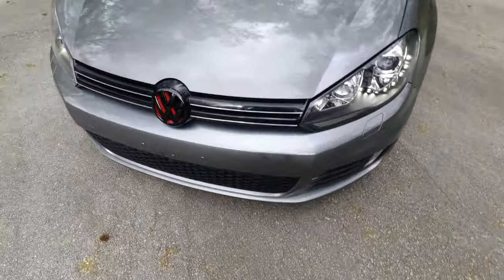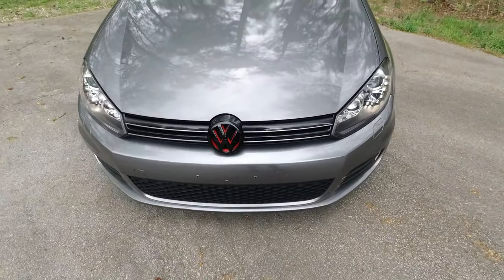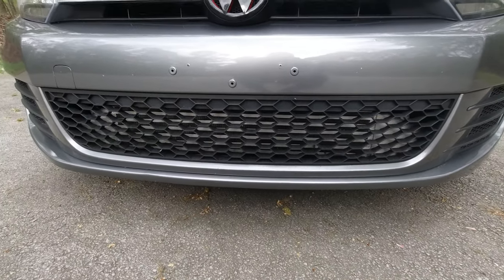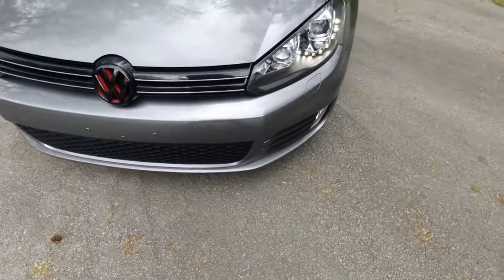Next thing I did was my front grille. I decided to change it up a bit. Made the car look a little different. Don't know if you notice, but I have a front mount intercooler. I got it from Armed Motorsports.